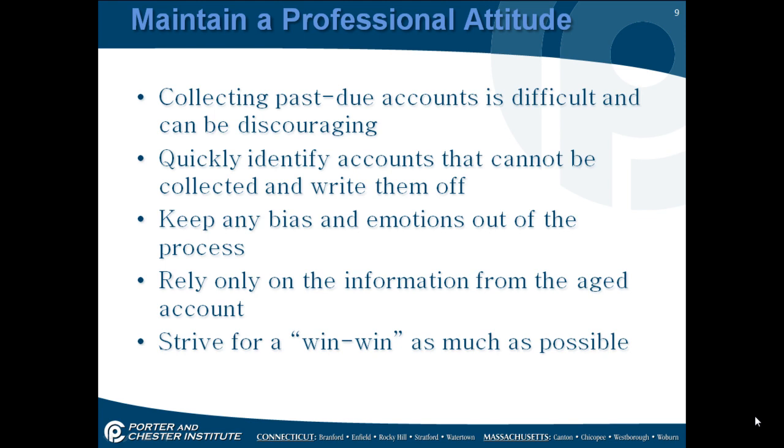Maintaining a professional attitude. Collecting past due accounts is difficult and can be discouraging. Quickly identify the accounts that cannot be collected and write them off. Keep any biases and emotions out of the process.